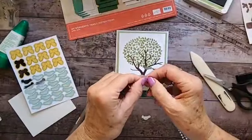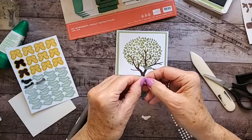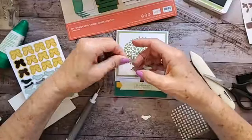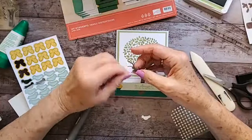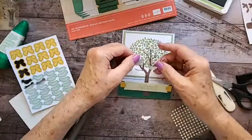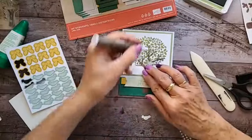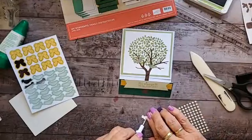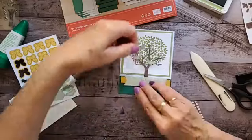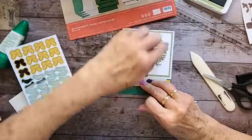Okay, one of the other things you might want to do is kind of roll this up so that it doesn't... See, I'm going to fix it so that it's on this branch and it's not sticking over onto the page. Okay, so I don't know if that made any sense to you. And I'm going to put one of the birds up here in the tree. Okay, just push that down, and I would put the little birdie maybe over here.